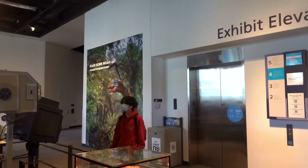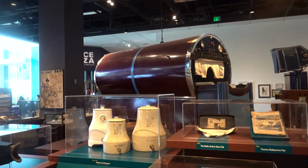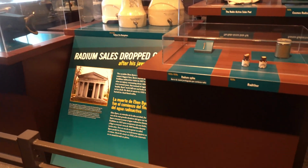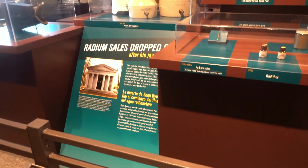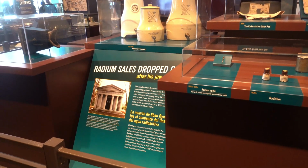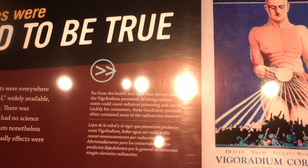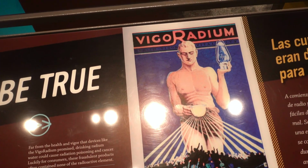We have now moved down to the 4th floor, where we get to see all sorts of amazing health cures that actually did not work. They were over-exaggerated and hyped, like Vigo radium water. It was in the early 1900s. It was all the rage. People drank it thinking it would give them great health, but in reality, it could give them radiation poisoning if any of those products actually contained radium, which they didn't.